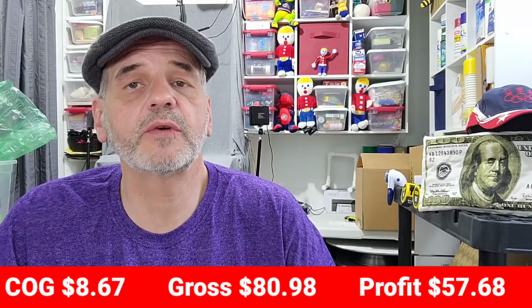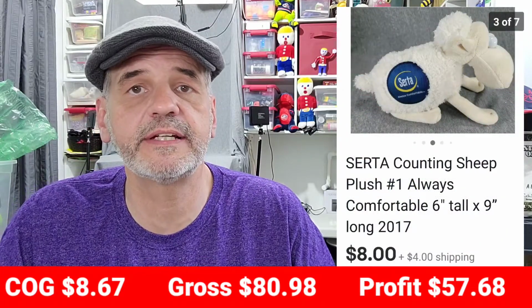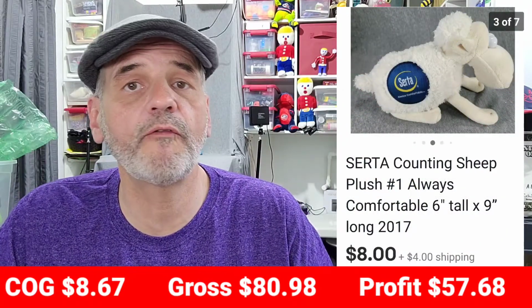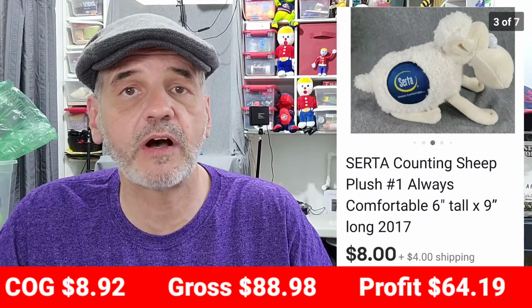I picked up this little guy, the Serta Counting Sheep. He was #1 in the series. I got him at Goodwill for 50 cents and I ended up taking a best offer of $8.